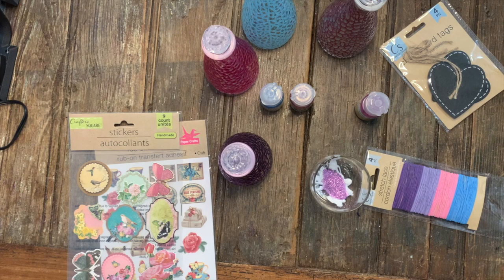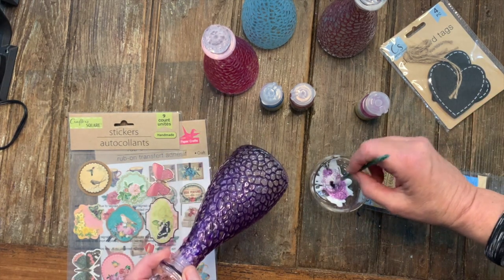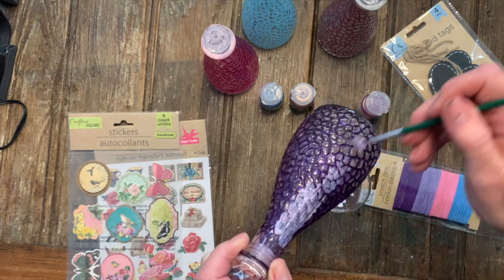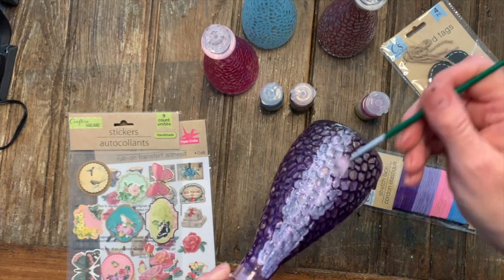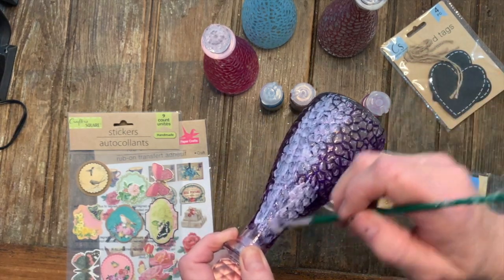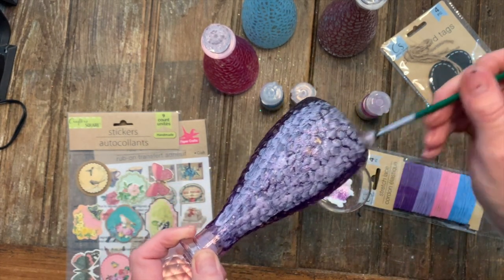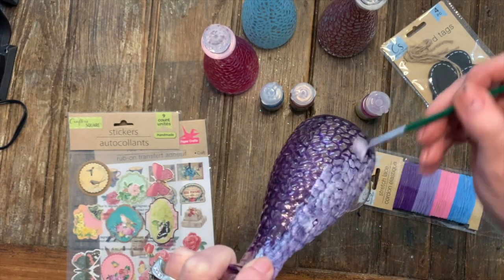And take my brush, and I'm just going to brush over the glass with the Mod Podge and the sparkles. So this will just give the bottle a little sparkles. And I'm going to do that to all of them.